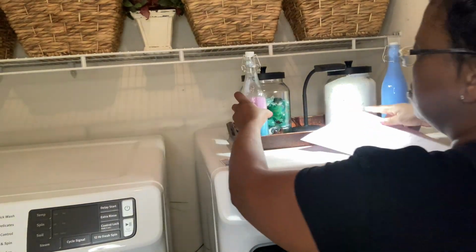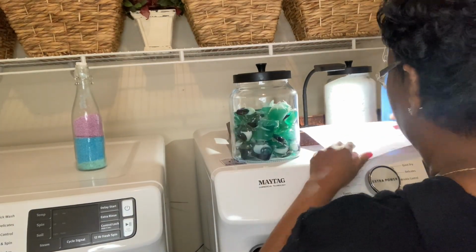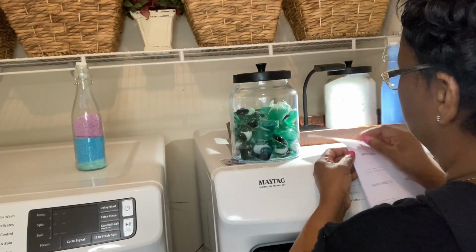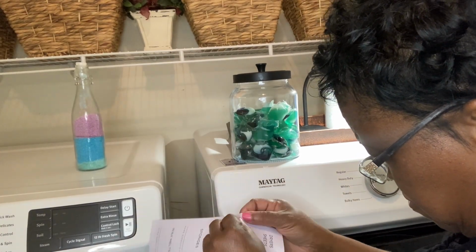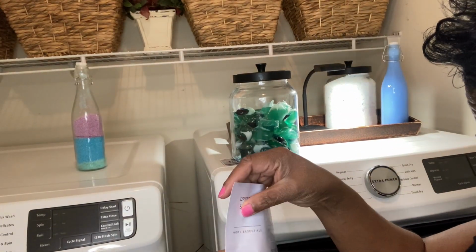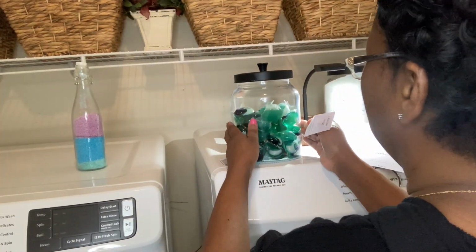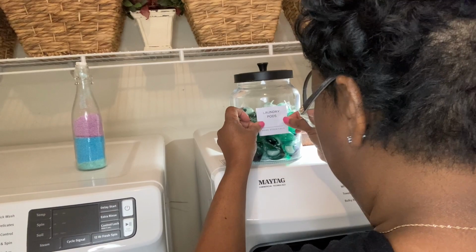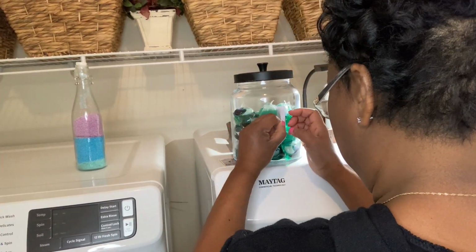Some labels that I had ordered from Amazon a while back, and it is for my kitchen declutter. But in that stack of labels, they did send me some that could go in my laundry room for the pods and for the washing powder. So I am going to go ahead and get my containers labeled.